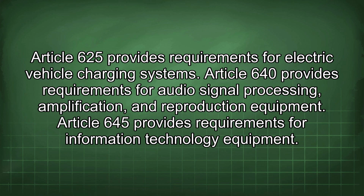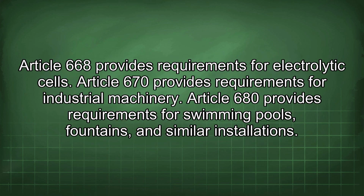Article 625 provides requirements for electric vehicle charging systems. Article 640 provides requirements for audio signal processing, amplification, and reproduction equipment. Article 645 provides requirements for information technology equipment. Article 668 provides requirements for electrolytic cells. Article 670 provides requirements for industrial machinery.